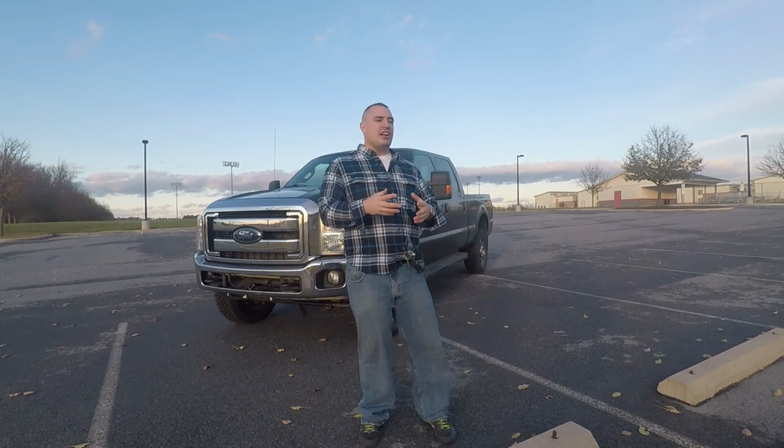As for which year 6.7 Powerstroke to buy, in my personal opinion, I would say they're all great. The early years, my only real knock on them, besides the cylinder head issue with the valves, would be the small turbo. There's retrofit kits out there to upgrade that to a newer style turbo, so that's available. I think they're all great.